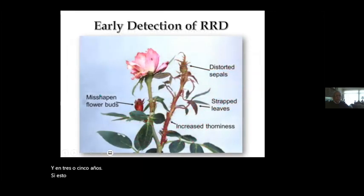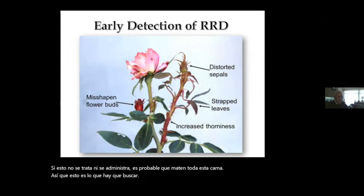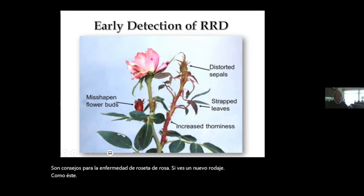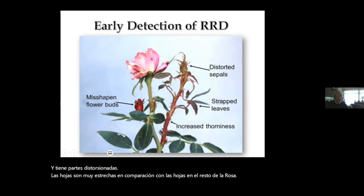So anyway, this is what to look for. This is your scouting trip or tips for rose rosette disease. If you see a new shoot come up, like this one, and it's got distorted parts of it, the leaves are very narrow compared to the leaves on the rest of the rose, and it's got an increased number of thorns or prickles on the outside of the stem, and the stem could be either red or green colored, and the leaves could be red colored as well.